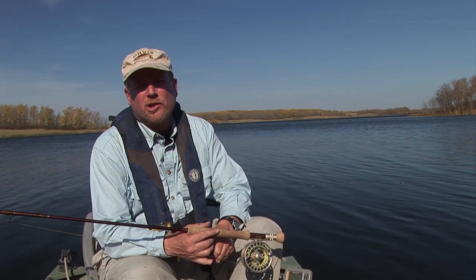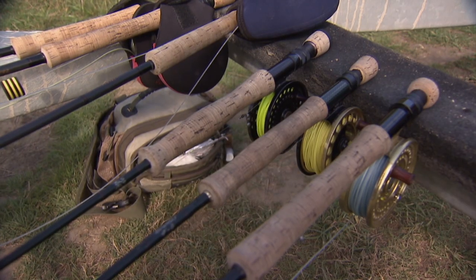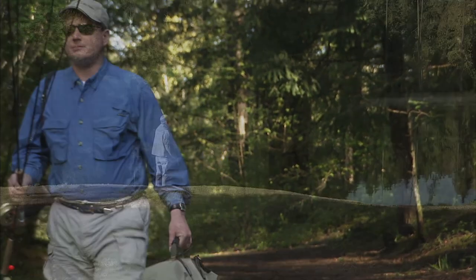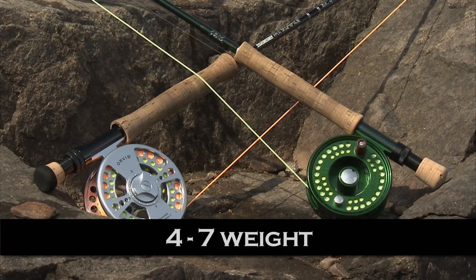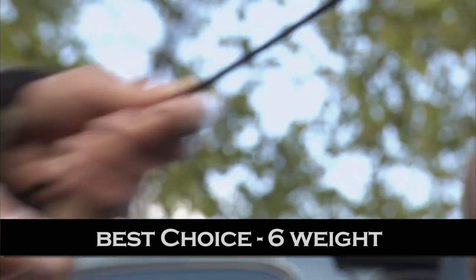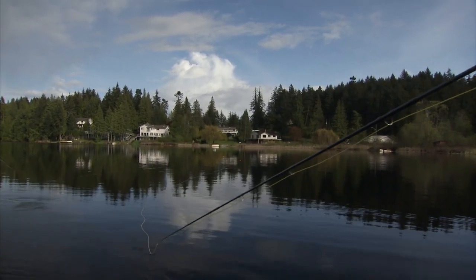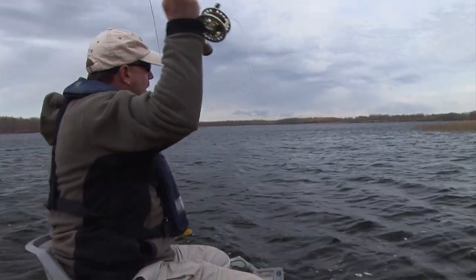Let me take a moment to talk to you about the fly rod choices available to you when fly fishing lakes. Stillwater rod preferences differ slightly than those for rivers and streams. Depending upon the size of the fish, wind, line choice, and angler preference, 4 to 7 weight rods are ideal. I recommend a 6 weight rod 9.5 to 10 feet long. If you are planning on casting faster sink rate lines, a shorter 9 to 9.5 foot rod would suffice.